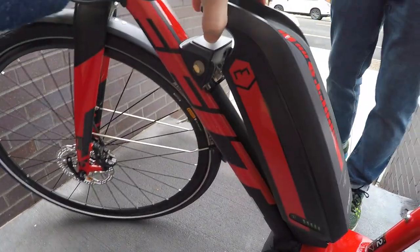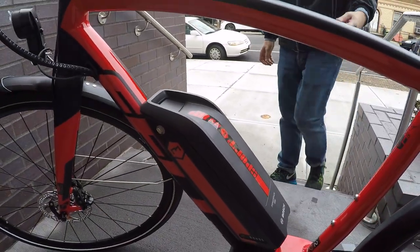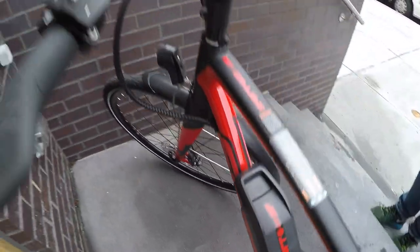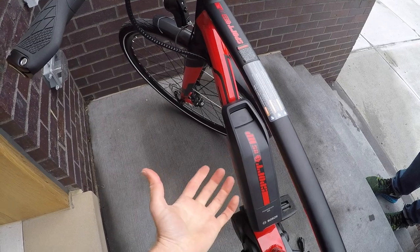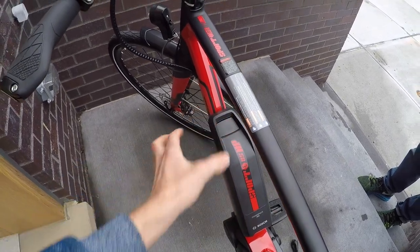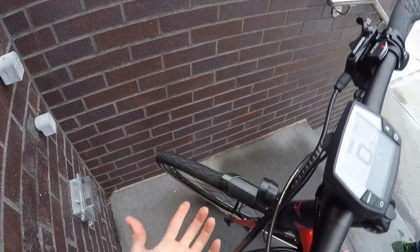So see, we've just set it on there and then you just click it in. Make sure that you hear that click and you know it's not gonna come loose. And then check it out, internally routed cables, so everything's really clean and out of the way. If you were gonna hang this on the back of your car or a bus rack or something, it's not like you're gonna get snagged up. All the cables are really well wrapped up front too.